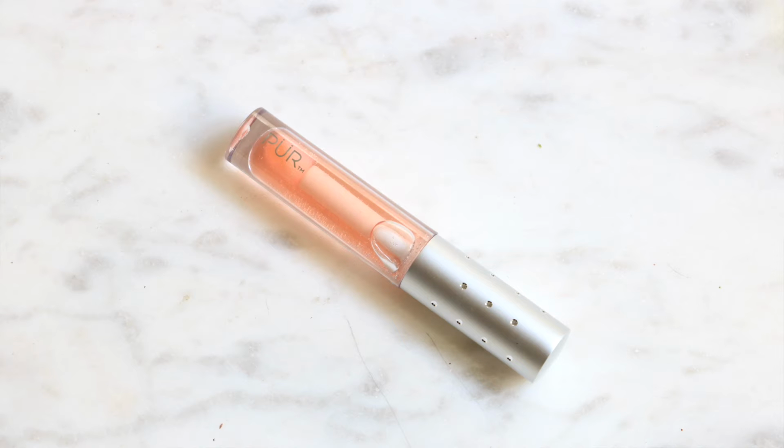Alrighty, and before I go any further, I am gonna put a little bit of this agave lip oil on, because I am gonna be wearing a matte lip today. I just want my lips to be nice and hydrated before I do this. And this is also by Pierre as well.